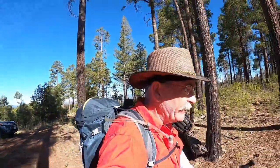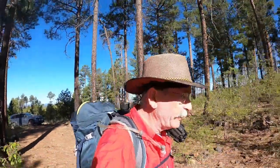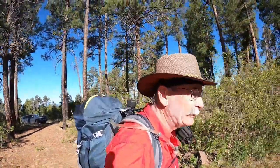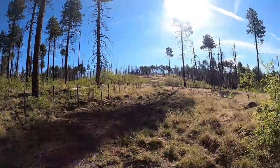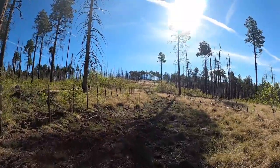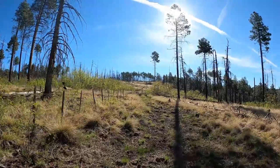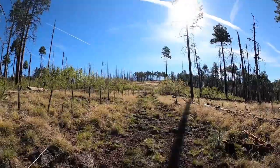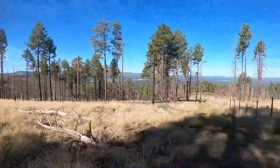All right, got my sunscreen on early this time. I waited a little bit too long yesterday, but we'll go right up this fence line here and head up to that summit. I don't even think it's a mile, so it's a pretty walk up here. Right up there, that's where I came from.